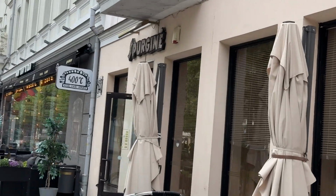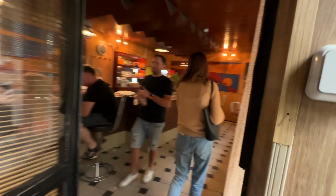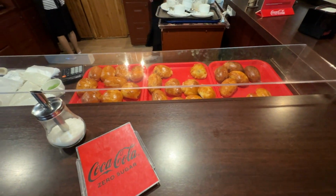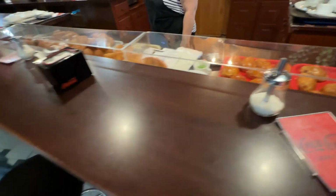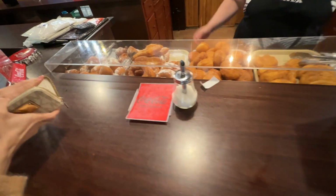Along our walk down Laisvės alėja, my wife was sure to stop at Spurginė, which is this old diner which has been around for ages, which is well known for its wide variety of fresh and tasty donuts. This is often a place that most people would recommend visiting on any visit to Kaunas.